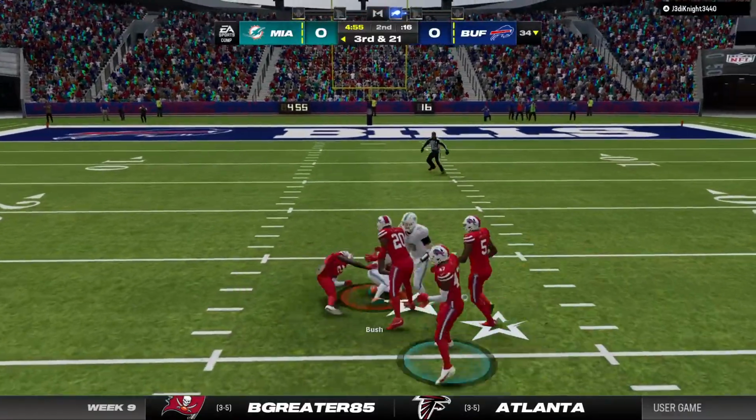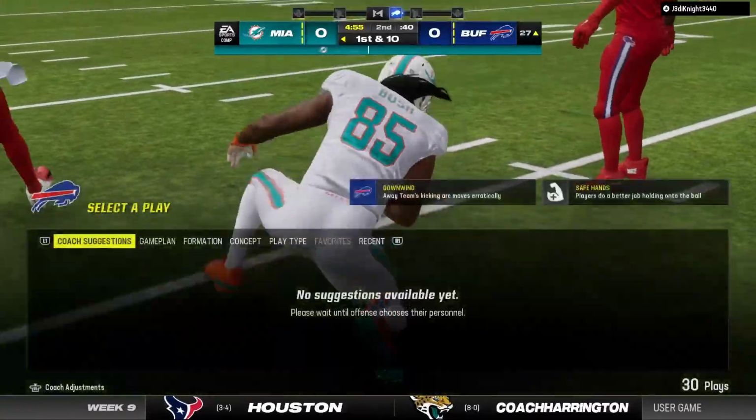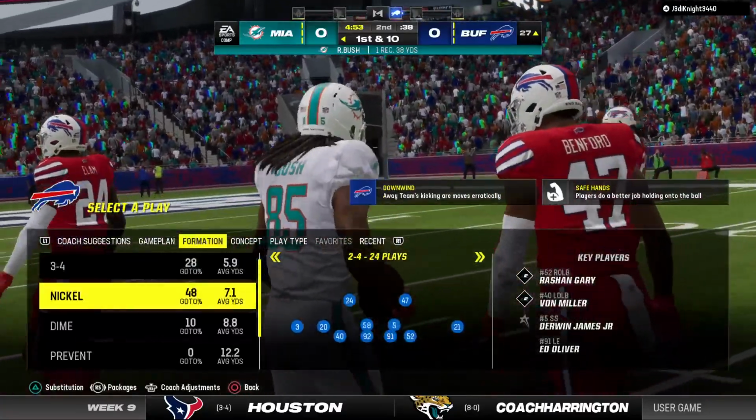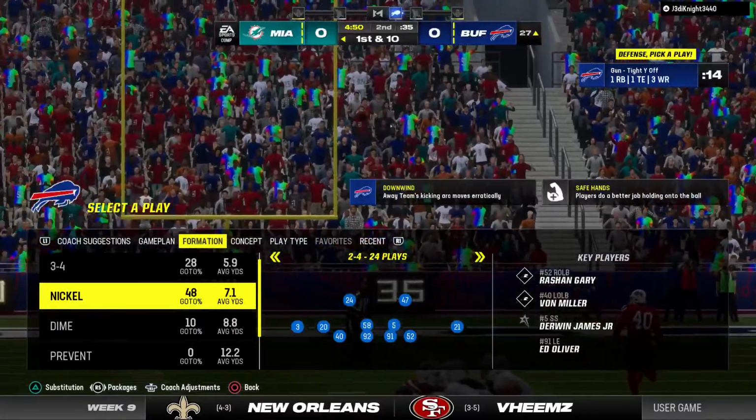And that's caught inside the 35. And he'll go down, but not before getting this inside the 30. A real letdown defensively. That was 3rd and a bundle, but they allow the conversion.